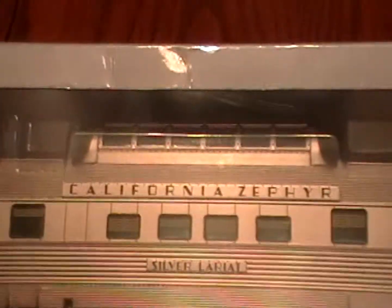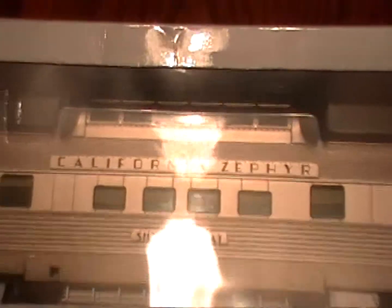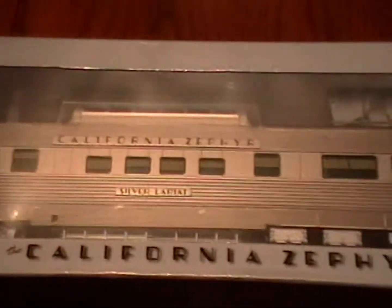I think it's a very attractive color, and it really adds a touch to these passenger cars, especially at night when they're lit up. And that's another thing: they have lit interiors too, from Broadway Limited, these California Zephyr cars. So this one is great. And I wanted to get this car, Silver Lariat, for two reasons.